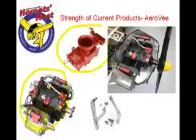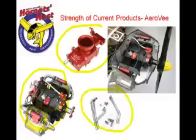Our new Aero Injector carburetor, which I'll talk about a little later in the presentation, and some of the aftermarket products we offer, like an exhaust specific to the Sonex, Waiex, and Xenos.